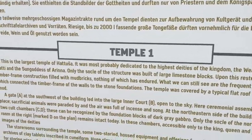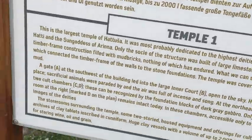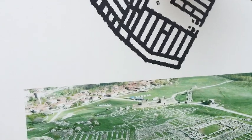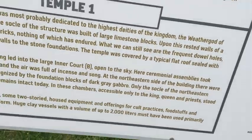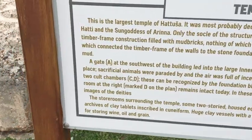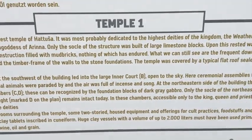Let's see what else it says. Gate A, which is right here, is on the southwest of the building and led into the large inner court, open to the sky. So I'm thinking this is a walkway, something like right here. At the northeastern side of the building, there were two cult chambers, C and D, over there. These can be recognized by the foundation blocks of dark gray.